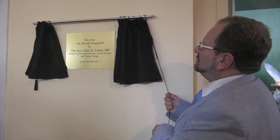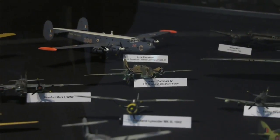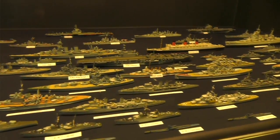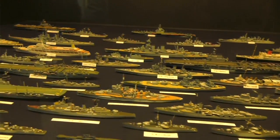Following a year-long refurbishment programme, the Gibraltar Museum has unveiled a new wing, which was officially inaugurated by Minister Cortés. The new wing comprises a number of galleries and ranges across a number of themes. There's a little bit of my own thing, ornithology, which I hope people will like, but the majority is military history. If people like Royal Navy, Royal Air Force, armies and things like that, there's going to be a lot for them to see here this year.